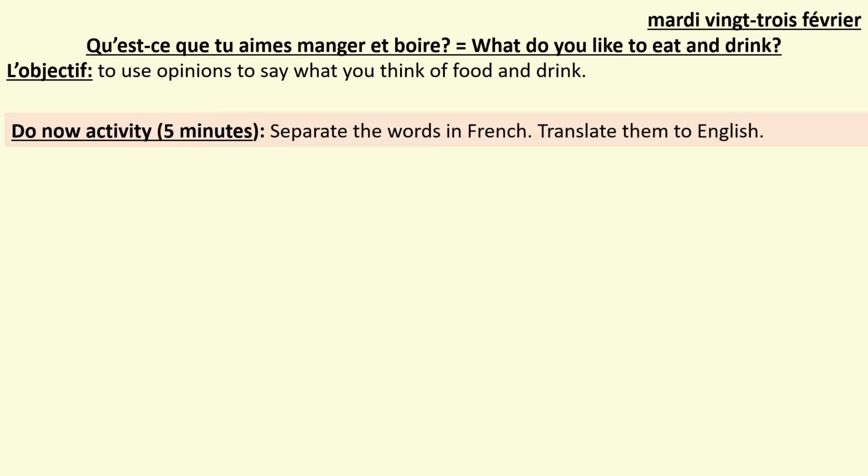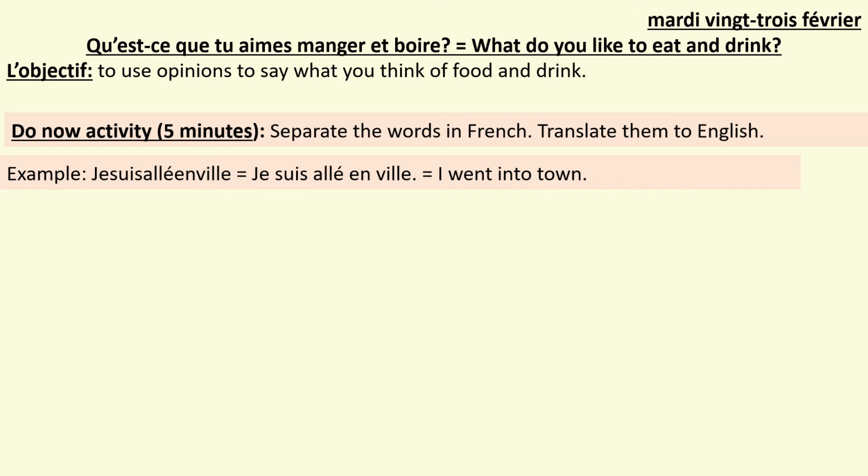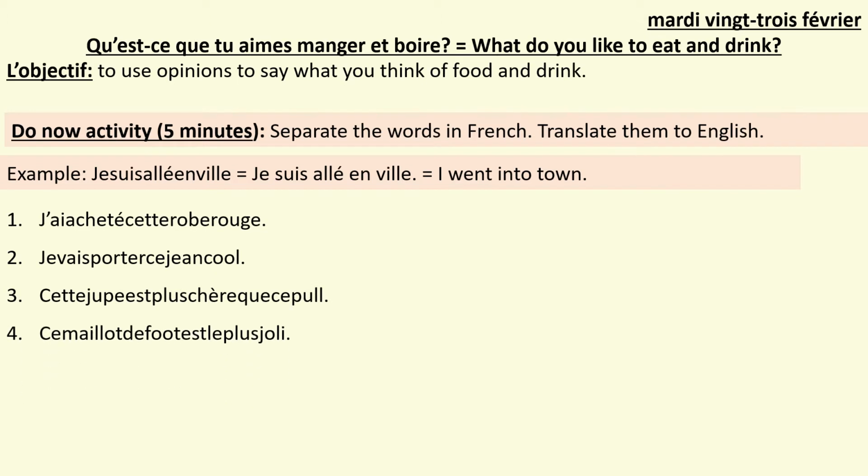Okay, a do now activity should take about 5 minutes. Separate the words in French and translate them to English. For example, if you say it out loud, you'll probably realise where the breaks are. Je suis allé en ville is je, I, suis, and that's the verb être. Aller, past participle, en, in, ville, town. So I went into town is the translation. So don't write out the jumbled word, separate it into French that makes sense and then translate to English. Okay, here are your 4 sentences. Pause to do that now. Press play to get the answers.